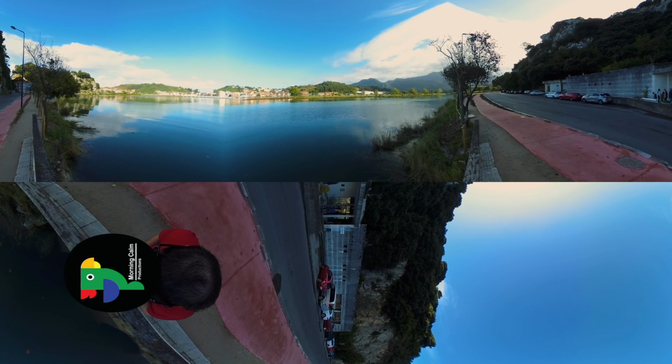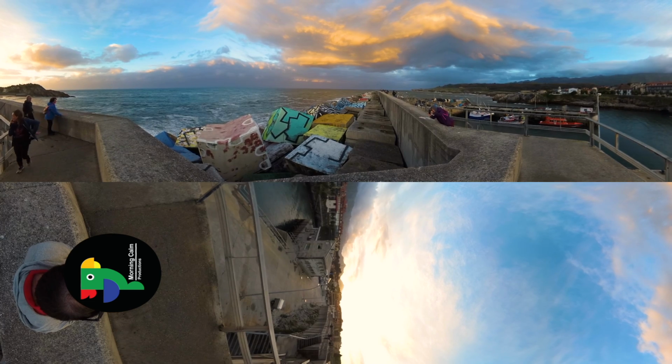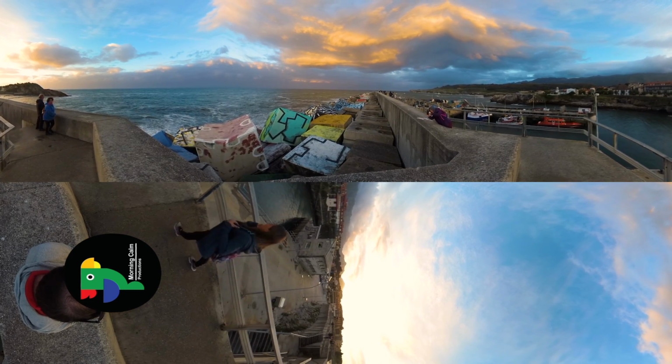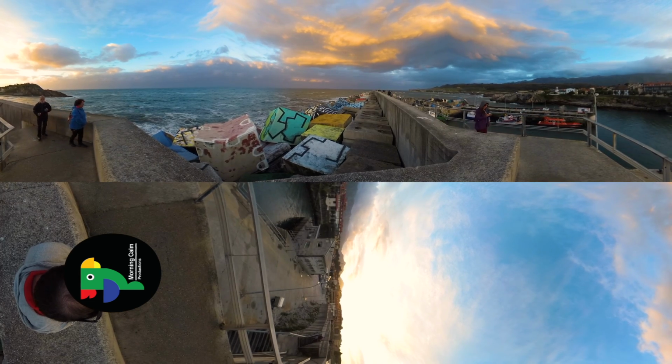Our final stop today is Llanes. This pretty, quaint town is home to these painted concrete cubes called Cubos de la Memoria. I think they make for a lovely way to end this video today.